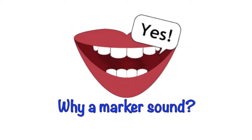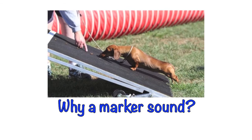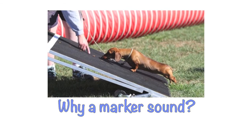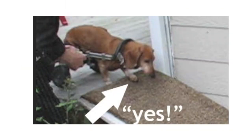You will need a marker sound. The marker means one thing only. A reward is coming because of what they did the exact moment they heard the marker sound. For this demonstration, we will use the marker sound, yes.